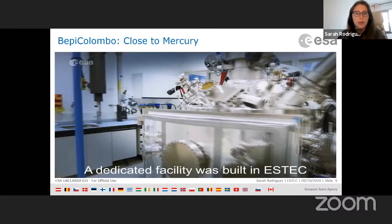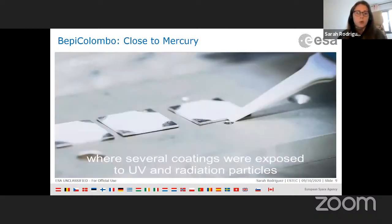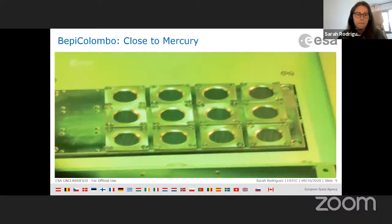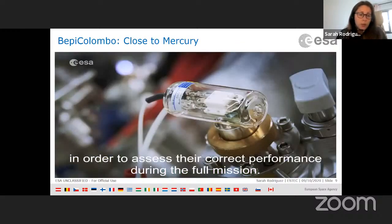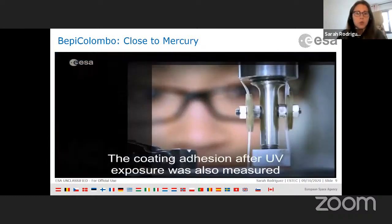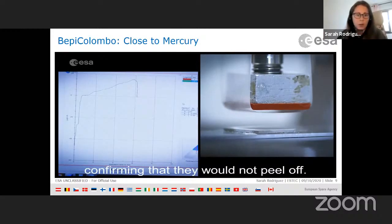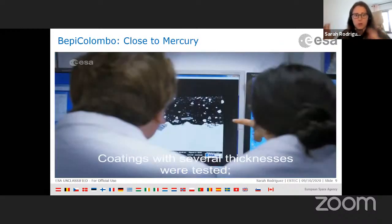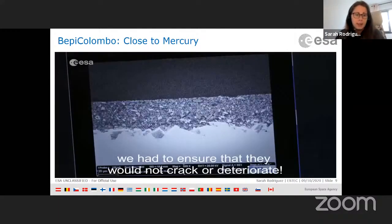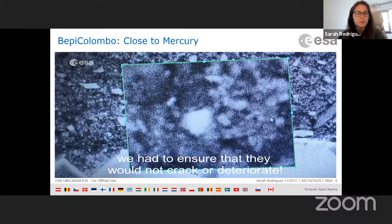So we built a dedicated facility here in ESTEC where we could expose the samples, the coatings, to ultraviolet and particle radiation and see how the coating deteriorated. We needed to assess the correct performance during the whole mission. We also had to test if the coating peeled off or unstuck, so we had to confirm that it would stay there after all the vibration tests. Coatings with several thicknesses were tested because we had to ensure that they would not deteriorate, they would not crack, they would still protect the spacecraft on its way to Mercury.